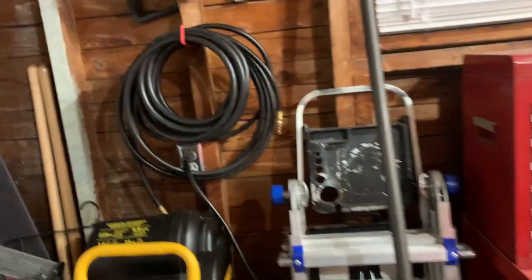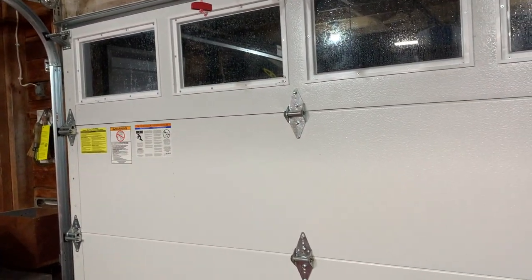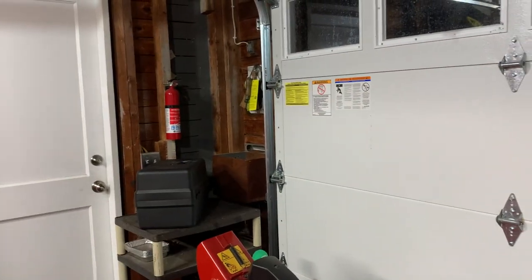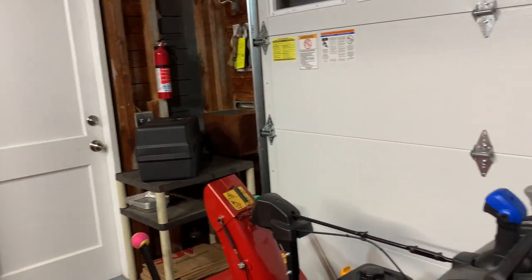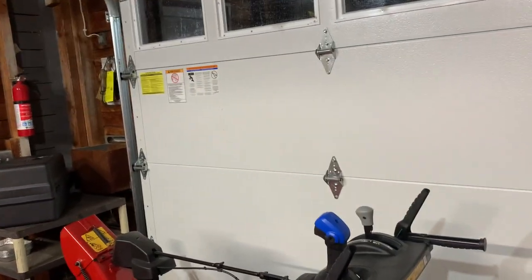Everything's dry. Snow blower is covered in dust, it's dry, everything's dry. And that's because this garage door has seals all around it that prevent an inrush of air from the outside coming in and condensing on all the cold surfaces. So it's actually colder right now. This garage is colder than the breezeway, but the temperature doesn't fluctuate as rapidly. Now, if I were to open that door right now, leave it open for a few minutes, maybe half an hour, whether it's raining or not, that warm, humid air will come right in and get everything all wet.